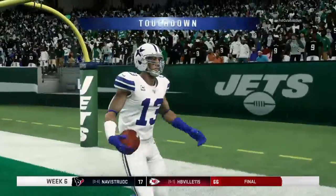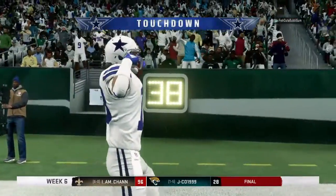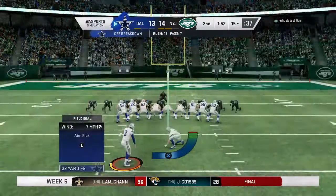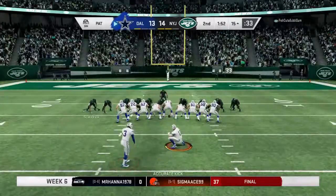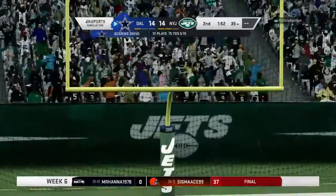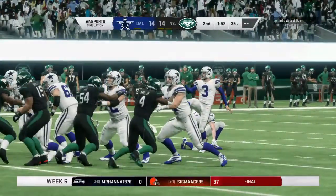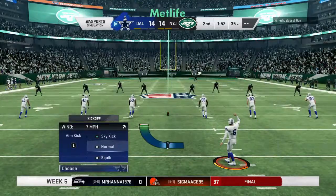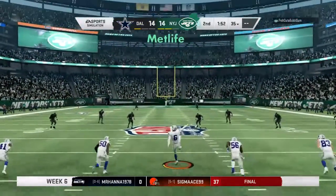And this is caught for a Cowboy touchdown. Michael Thomas, his 4th touchdown on the year. And the Cowboys are an extra point away from tying the football game. Gostkowski with the extra point. And we've got a tie game here in a back-and-forth first half. This one tied at 14 now as he sends this one away.